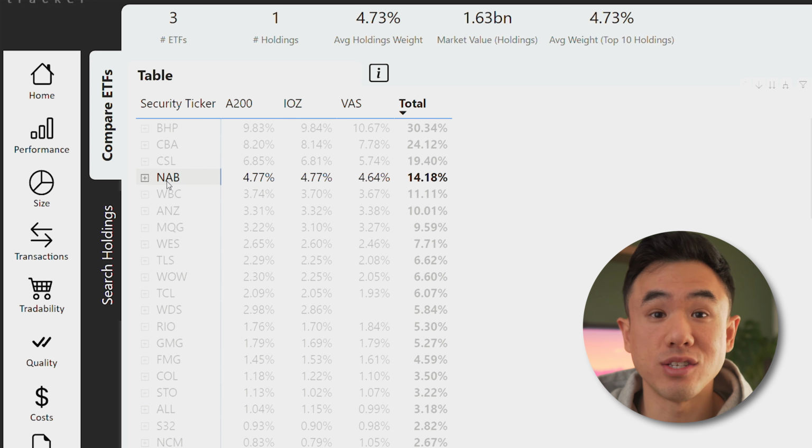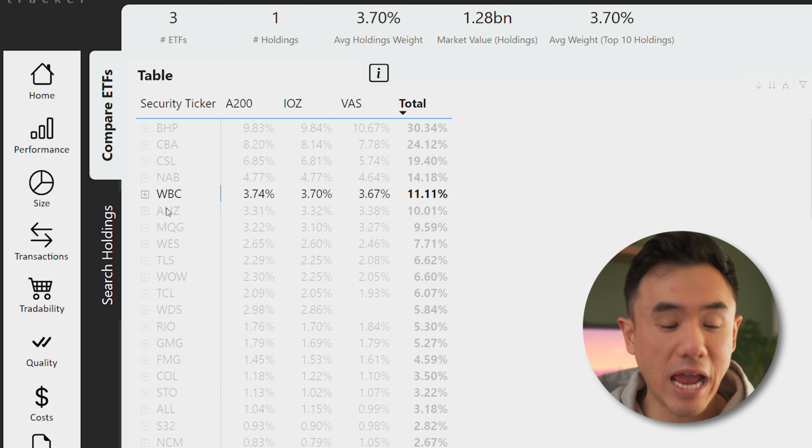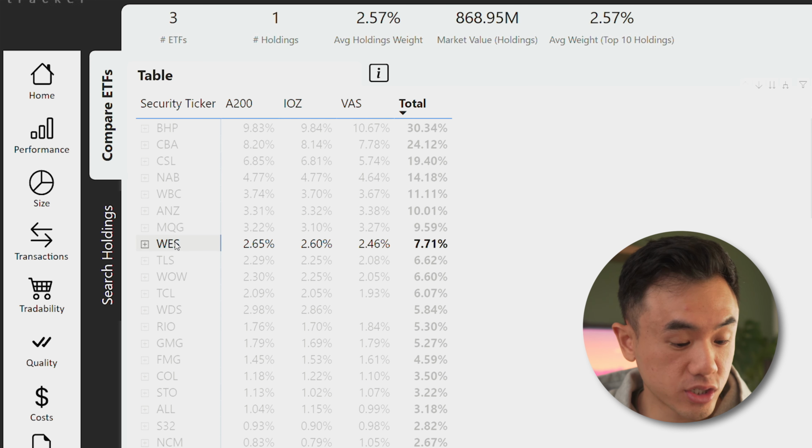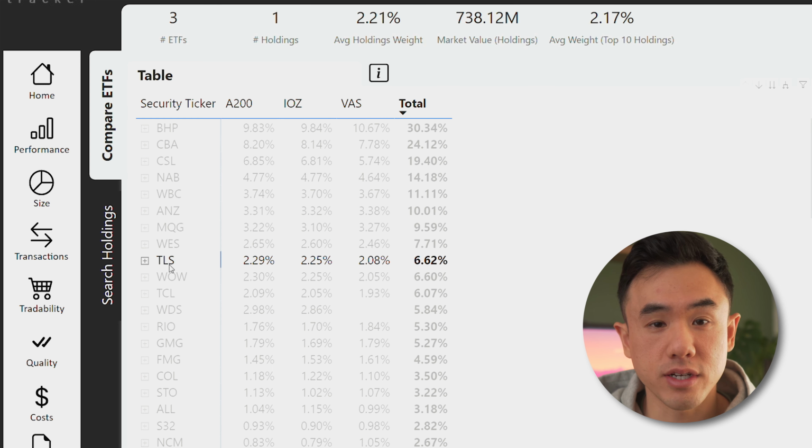So here we can see exactly what companies each of these ETFs are investing into and the percentages as well. So even though A200 and IOZ provide exposure to the top 200 companies, the percentages of each company holdings are slightly different. Now, the ETFtracker website actually has a lot of additional functionality that you can leverage in your analysis and research into which ETFs to invest into.